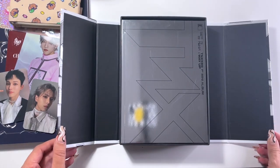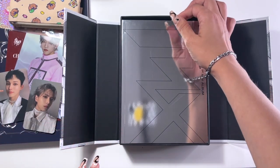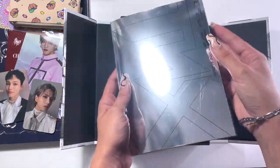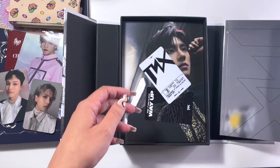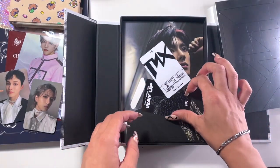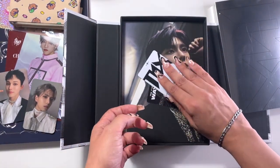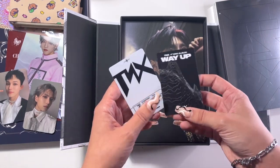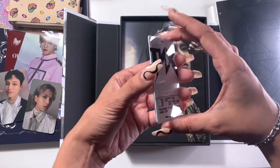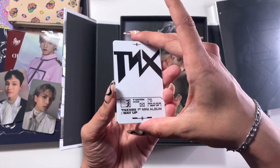Here we go. I love the way it opens. It is super reflective, so I'm going to try and hide. But you have the photo book here, and it is also very thick. Very happy with that. But here we go. These are my photo cards. They did come in like a little plastic sleeve. I don't know. It was sealed, whatever it was. But it was sealed like this, so you couldn't see who was in there.